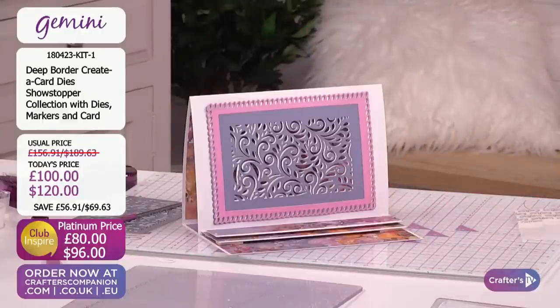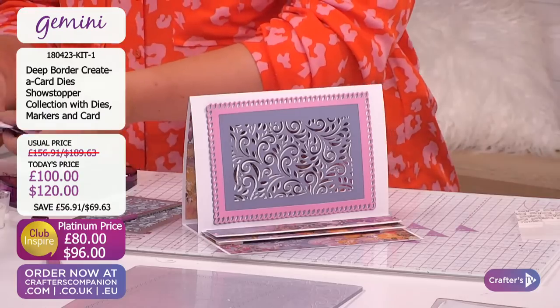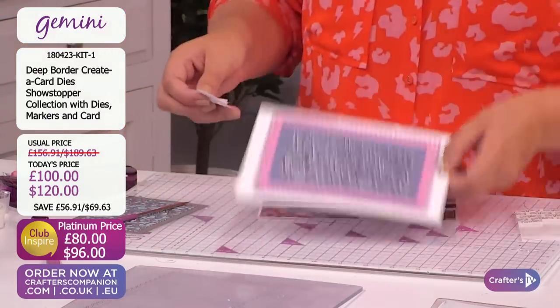Let's have a little look. I've got a couple of nice little bits and pieces to go on. You know we've always got a couple of nice little bits and pieces.